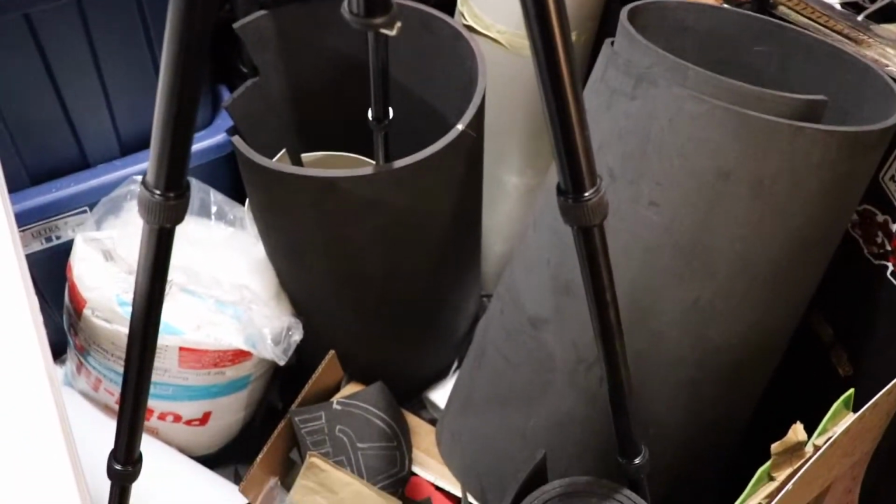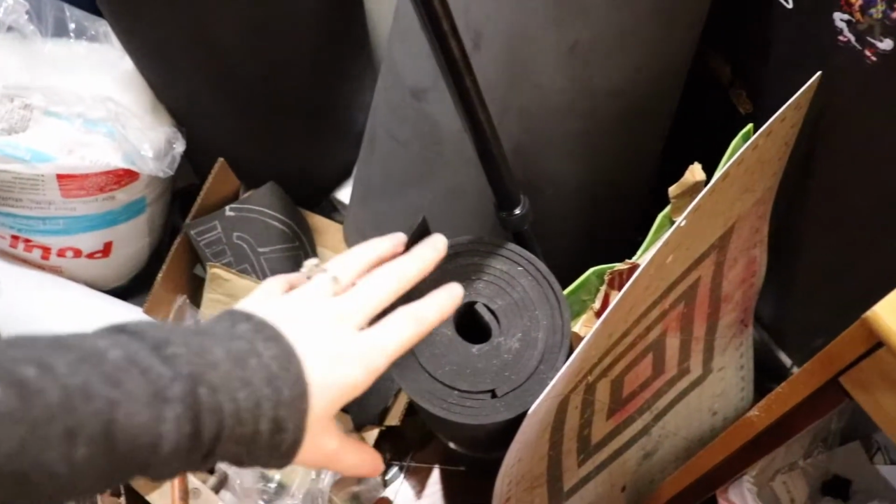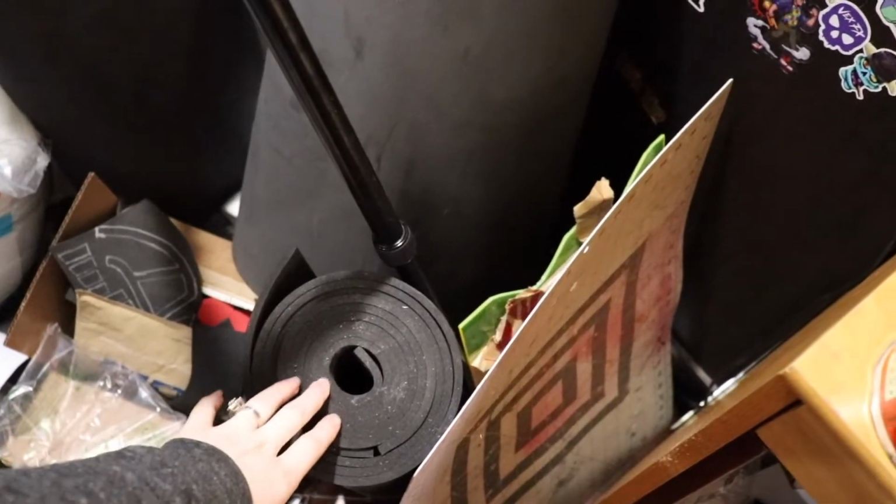So there's thermoplastic in here, lots of foam. Shout out TNT. I think I have a new foam order coming in because I ran out of 4mm. And so yeah, that's that section.